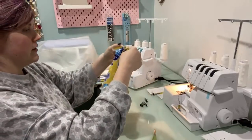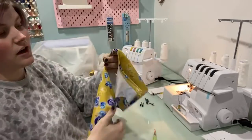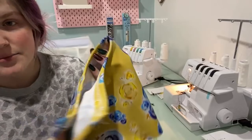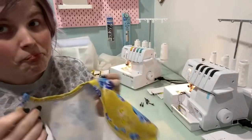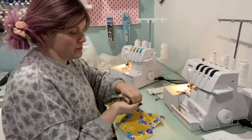Mama needs a minute. Okay, so now I want to attach my sleeves. Honestly, I feel like I did pretty good here. I'm not mad. Oh no, it's almost 9. It's almost bath time.